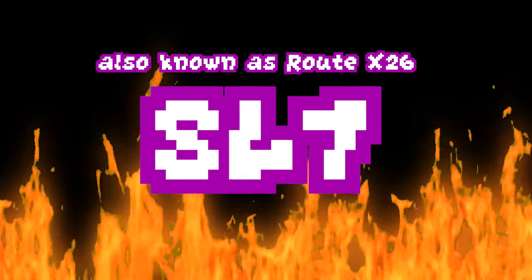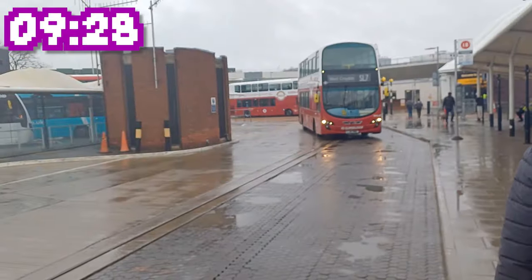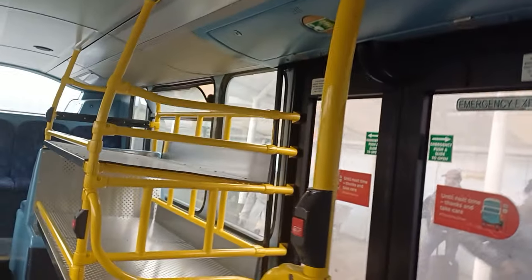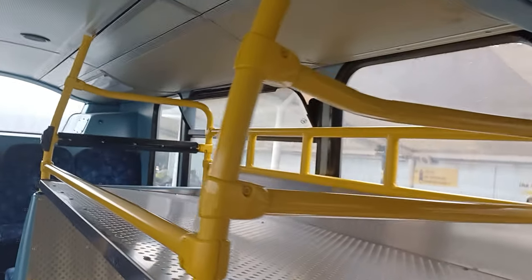Oh god. Oh, I know what's coming next. The SL7. We have to wait for that. I'm already regretting this now. Oh! It's got some luggage racks here. Over there. Oh, hello there.